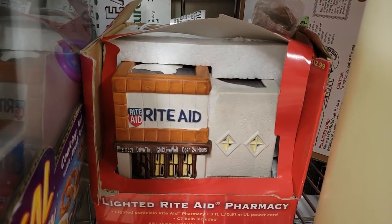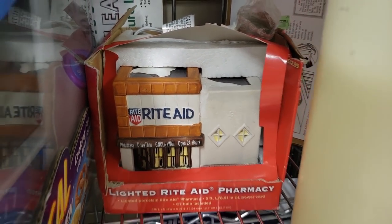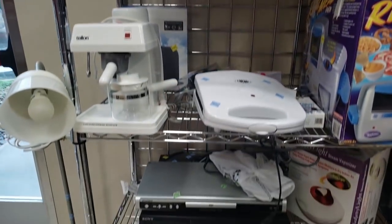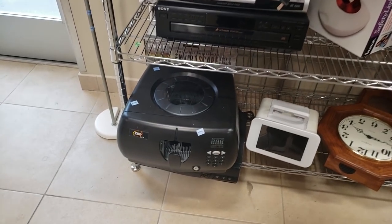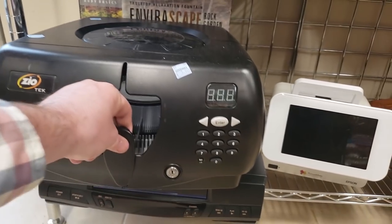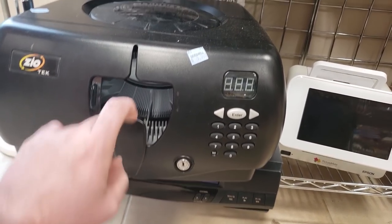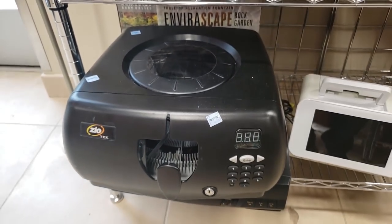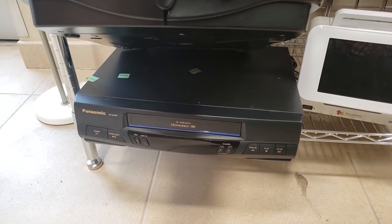I see this Rite Aid Christmas lighted ceramic thing, and Rite Aid is going out of business around me, so maybe that will have some value around Christmas time, but I doubt it. I mean, who's buying Rite Aid things? They might be. I didn't look it up, and I'm breaking my own rule by not looking everything up, but I am filming with my phone, so I'm kind of going off my own knowledge.